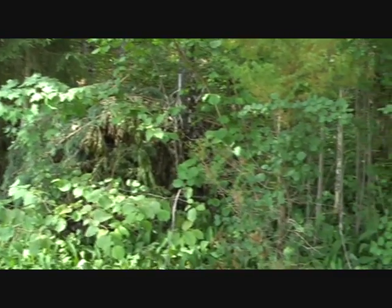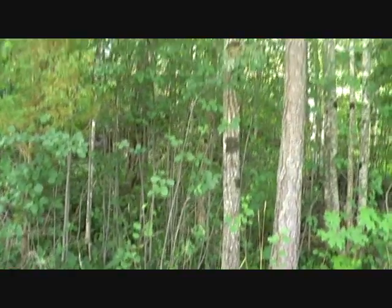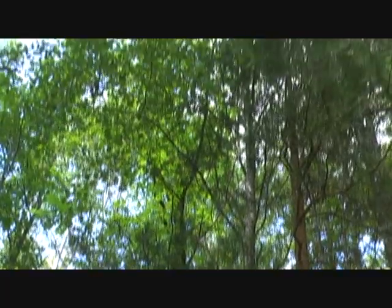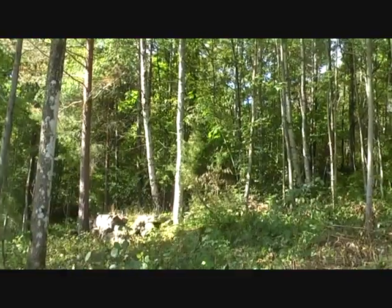And I want to tell you what I've been doing the last couple of days. I've been expanding the garden area by chopping down trees and bushes. I can show you how dense the forest was before. Here you can see there's trees and bushes all over. Tall ones. And shorter ones.